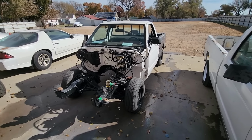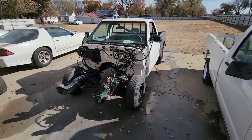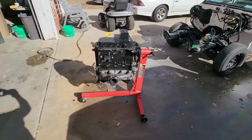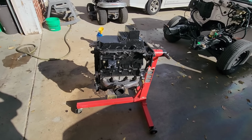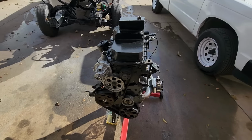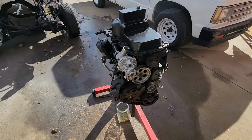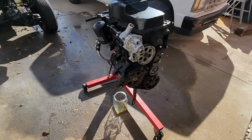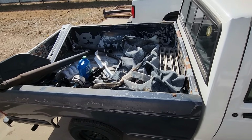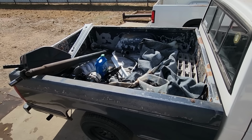Well, that escalated quickly. Six hours ago, this was a running and driving truck. Not so much anymore. As you can see, the engine's out and the last of its fluids are being contained. I'm definitely getting better at removing the engine, and that's the sort of skill I'm not interested in improving on, but I am. It may come as a shock to some of you, but today I discovered that the back of this truck is a great place to store all the parts.